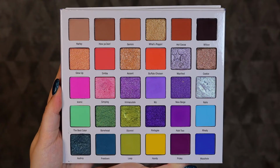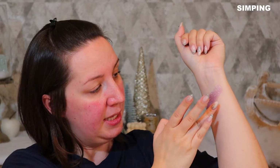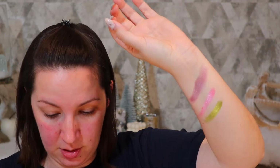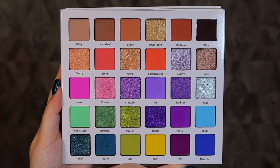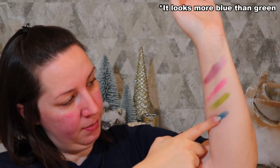I will swatch a couple of them. This is Manifest. This is like a light purple. Simping, a pinky. Stunning, I think is how she pronounced it. This is one of my favorites, gorgeous. And then Freetown I use, which is like a green with a bit of blue.